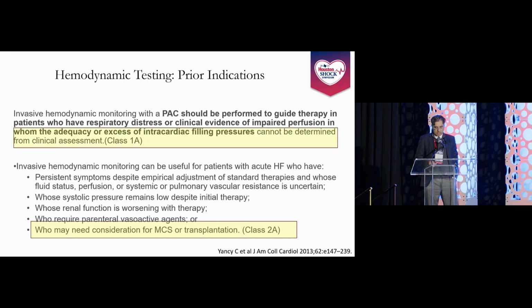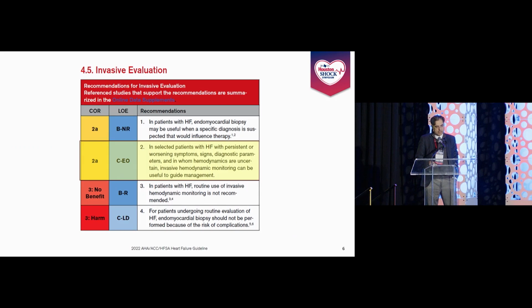So this is Yancy and colleagues' publication back in 2013, which had defined the guidelines. Fast forward to the 2022 AHA-ACC heart failure guidelines. Again, in selected patients where it's difficult to ascertain, especially in the context of worsening symptoms, Swan hemodynamic profiling can be helpful, a 2A recommendation, but we certainly are not advocating use for all stage C patients in clinic.